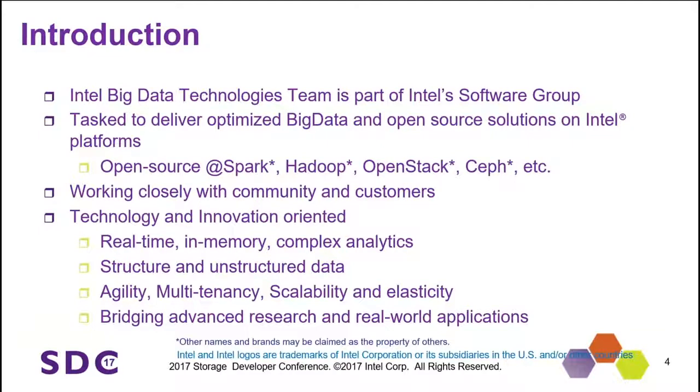The big data storage team within Intel is tasked to deliver optimized big data and open source solutions for Intel platforms. Spark, Hadoop, the ecosystem of that, as well as Ceph. We work closely with the community, with a number of committers within each of the different products, along with our customers doing customer enablement and benchmark work.